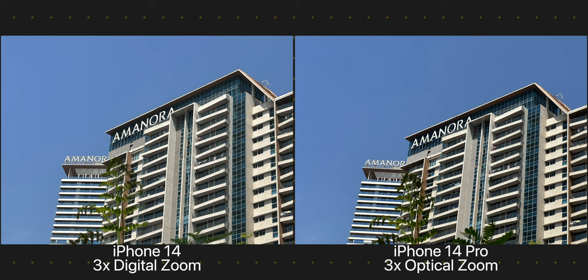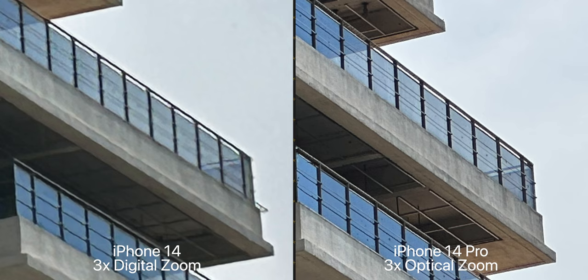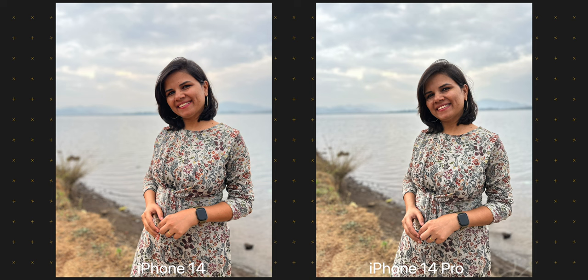Next, let us check out the 3x shot from both these phones. 14 Pro does get a dedicated 3x telephoto lens, whereas the iPhone 14 will again have to rely on its digital zoom, as it doesn't even have a telephoto lens. Now for this set of images, ones from the iPhone 14 Pro are clearly much sharper. The digitally zoomed in ones from the regular iPhone 14 just start to fall off at this point. You can clearly make out that they don't even look that sharp, and there is also a lot of noise in them at this point. Zoom in any further and they just seem to be unusable. Ones from the iPhone 14 Pro on the other hand still seem to be very sharp at this point. In fact, you can continue zooming in and even the 5x zoomed in ones from this telephoto camera don't look all that bad.